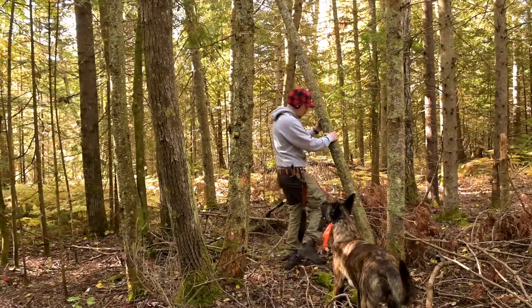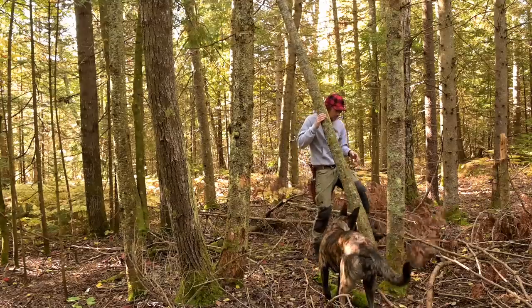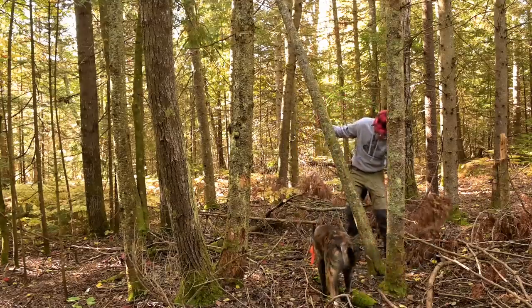It's a nice big dead one. I don't probably need to cut it at all. It'll probably just break off, but I gotta be really careful of the dog.